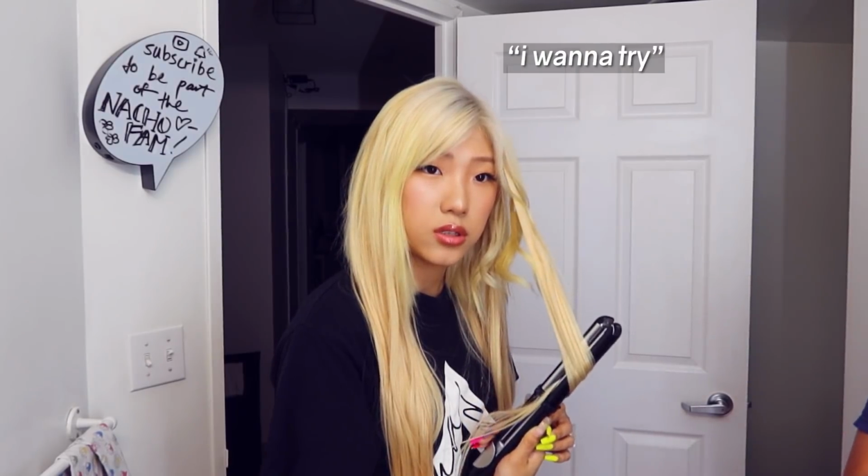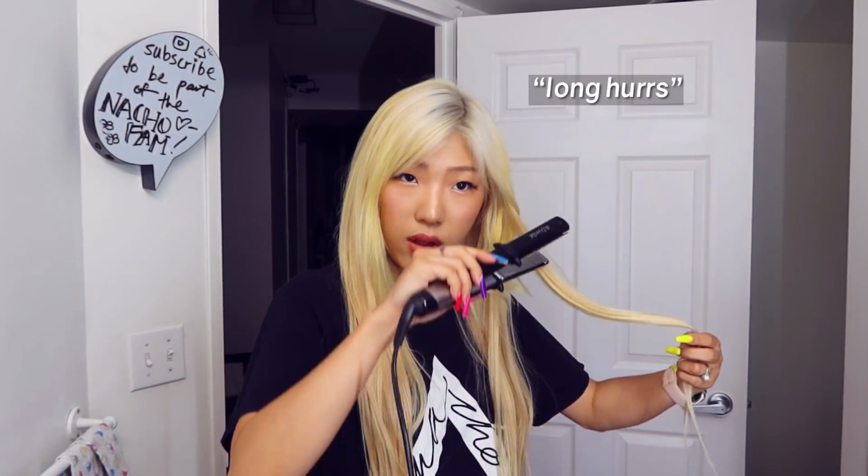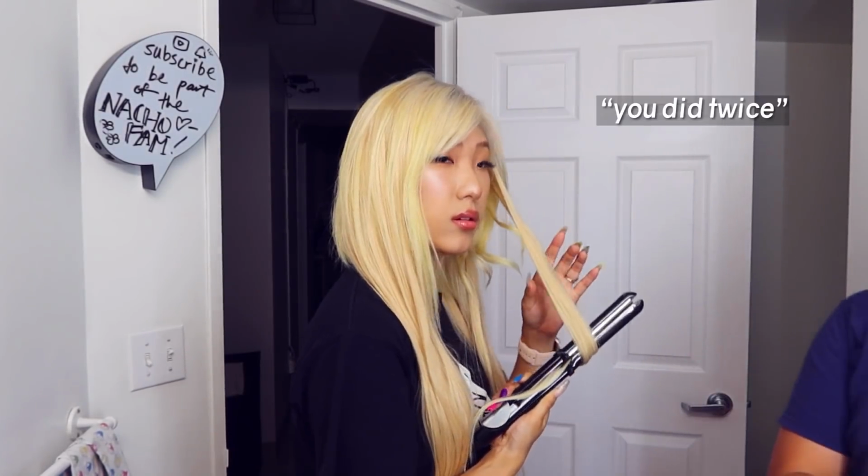I've been wanting to try extensions with my blonde hair ever since Mina was born, because right before I gave birth to her, I chopped a lot of my hair off. Well, why did you want to try extensions anyway? I wanted to try having really long hair again. You had long hair two times and you cut it all off. You made videos out of it. I know, but cutting it is different than clipping it on.